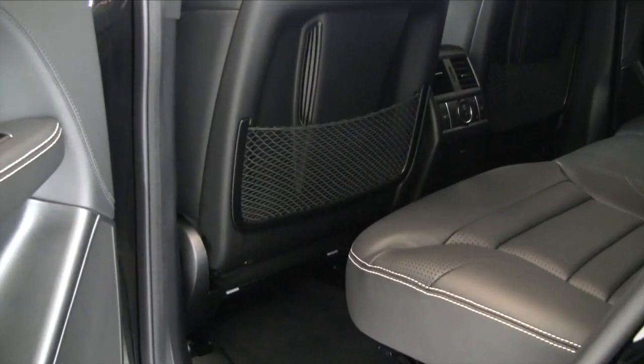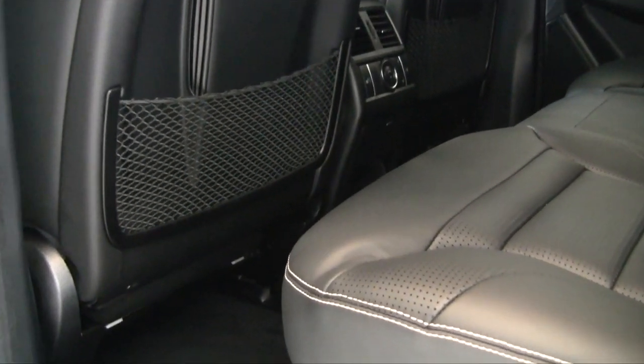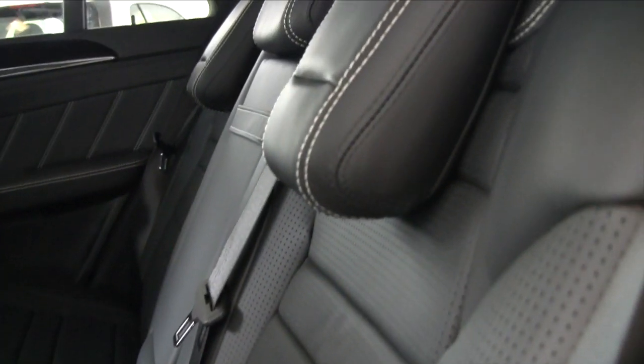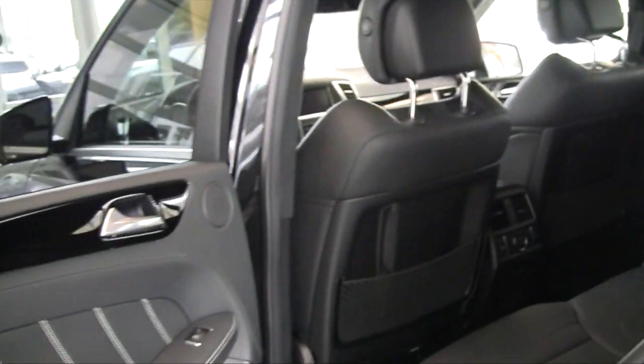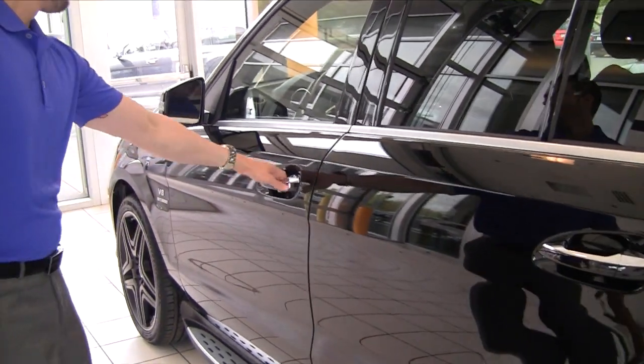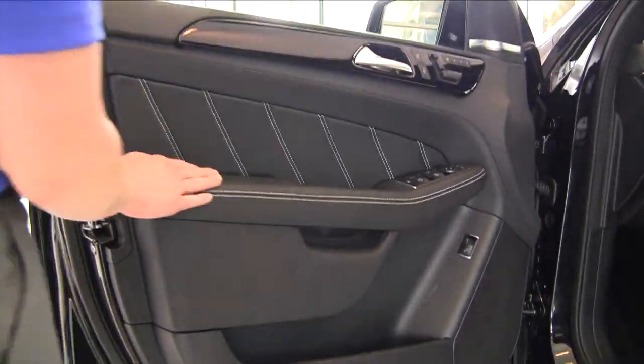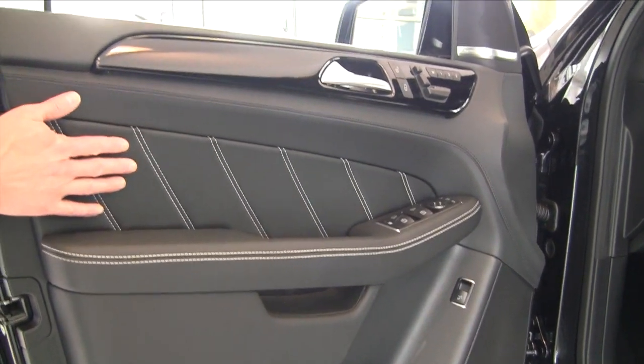One of the things I love about AMG is that everything is wrapped in Napa soft leather. Everything feels like a baseball glove. It's so soft. It smells absolutely fantastic. As you can see in the video, we also get the nice contrasting stitch, especially on the driver's side door, where we get the contrasting stitch down the armrests, on the sides of the door panels.